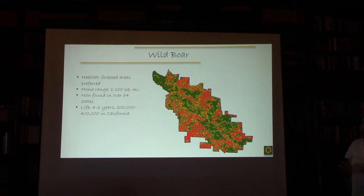And then the green is where we've got our grasslands and our scrub habitat, and they're not as interested in that. They can have huge home ranges, but where things are good, like here, they probably wouldn't move too much. And they're found in over 34 states these days, so they are on the move in general, but a lot of that is human movement, much like George Moore. They can live 4 to 6 years, and in the state of California, there's an estimated 200 to 400,000 animals just in California. They estimate about 5 million feral pigs across the U.S. They're a big problem.